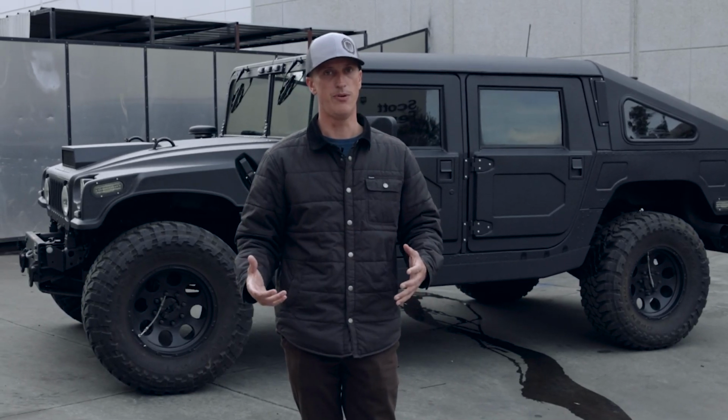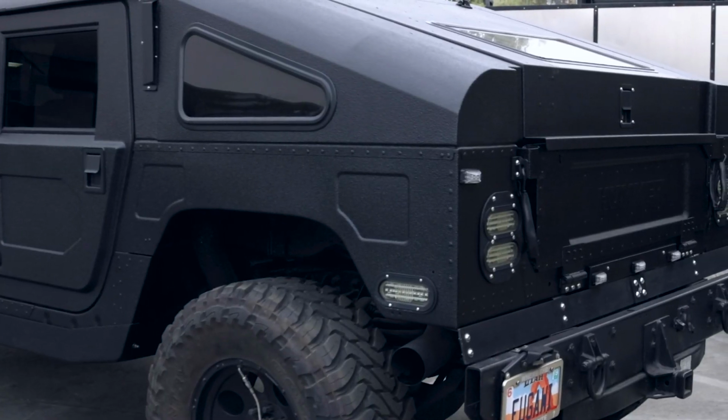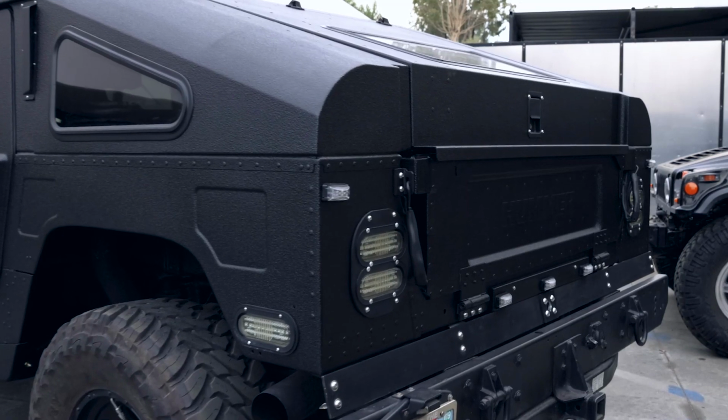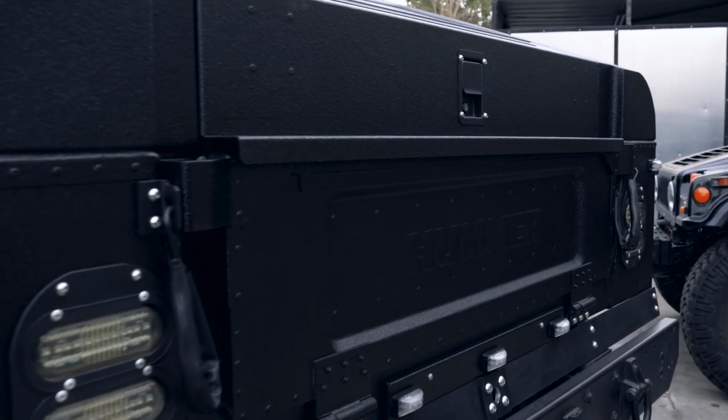I'm excited to show it to you because it is a slant back, and I absolutely love the slant back. This is a four-door hardtop with the slant back kit on the back. Regardless, it's not the factory slant back, I still absolutely love the truck. It's really cool, especially the black on black.